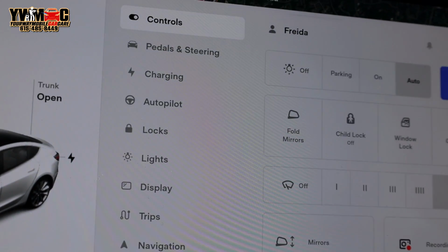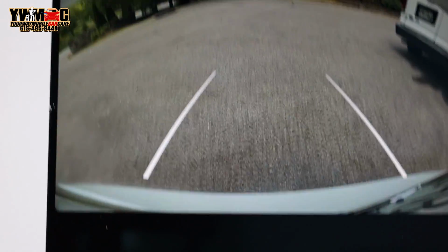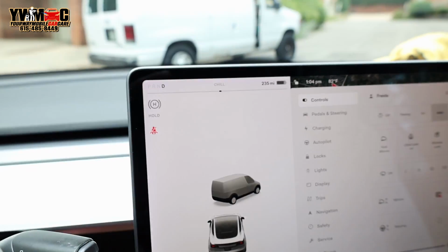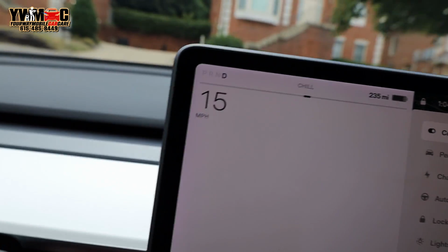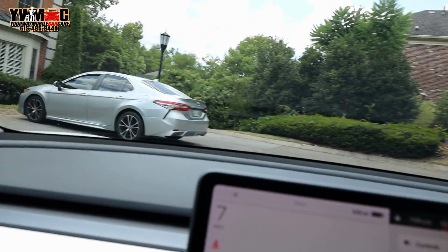Exit the drive. See the screen popping up right there. Old Tesla screen. It says 0 miles per hour. Like a jet propulsion system, man. It's called nice. Real nice.